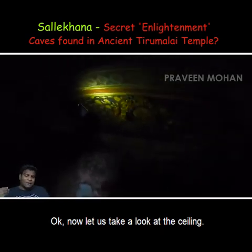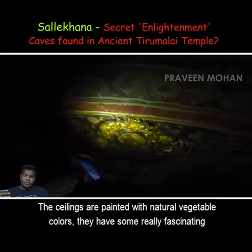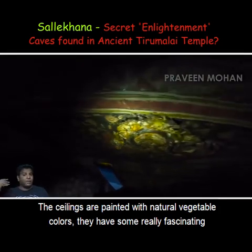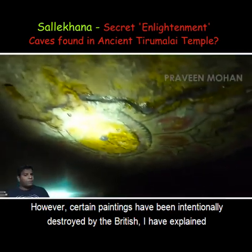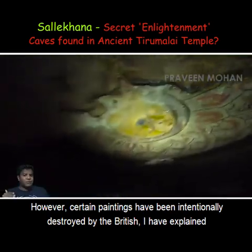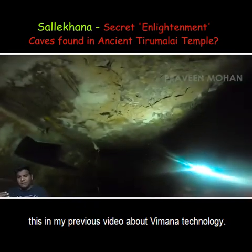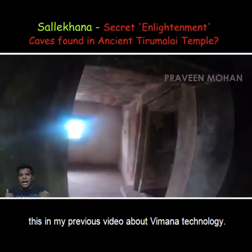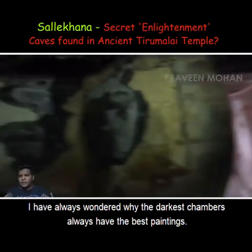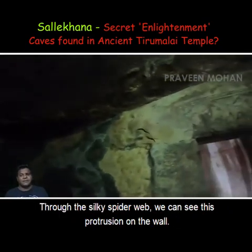Okay, now let's take a look at the ceiling. The ceilings are painted with natural vegetable colors. They have some really fascinating paintings here. However, certain paintings have been intentionally destroyed by the British. I've already explained this in my previous video about Vimana technology. I've always wondered why the darkest chambers always have the best paintings.